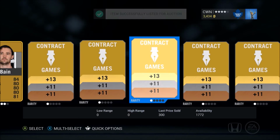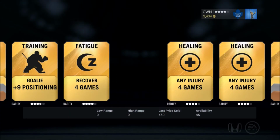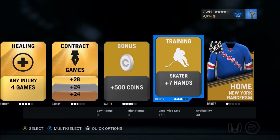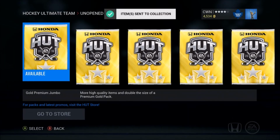Jamie McBain. Nah. Coaches should not be rares. Just garbage. And, ooh, a plus 500 coins. I'll take that. Redeem coins. I most certainly will redeem those coins. Send the rest of my collection.